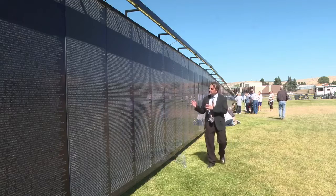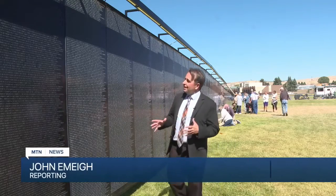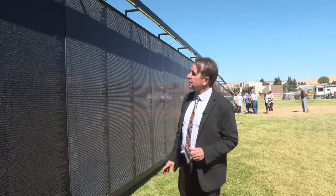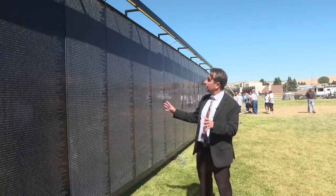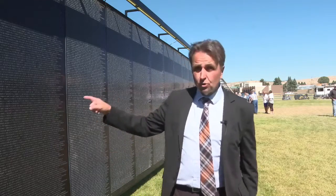There's more than 58,000 names on this wall in Butte. And even though this is just a scaled down version of the Vietnam War Memorial in Washington, D.C., it's still pretty overwhelming. But for those who personally know some of these names on this wall, it has a much deeper meaning. Oh, it's overwhelming.